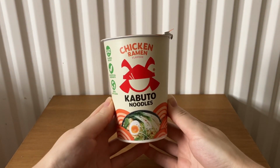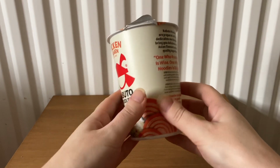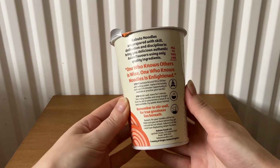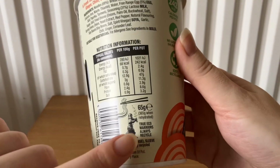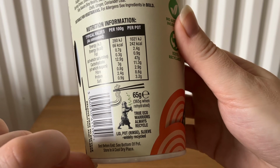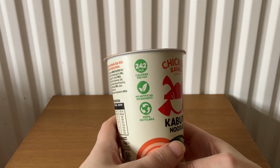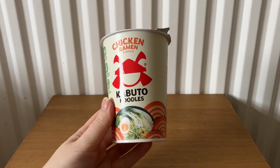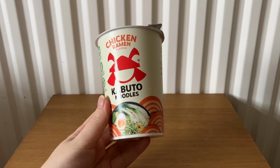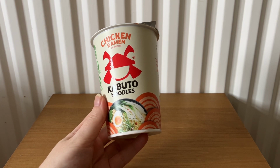The next item is Kabuto Noodles. This is chicken ramen flavour. True eco warriors always recycle. It says there's 242 calories per pot. These look really good. It says a great tasting instant ramen pot. Kabuto noodles are prepared with skill, dedication and discipline to bring you delicious, authentic Asian flavours using only quality ingredients.